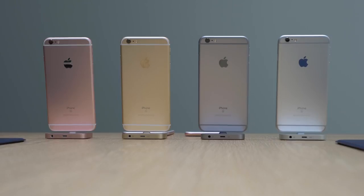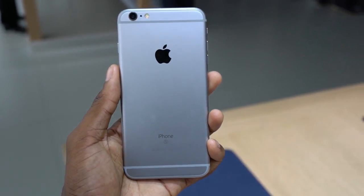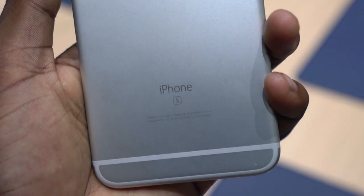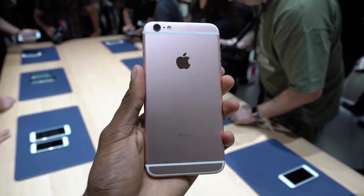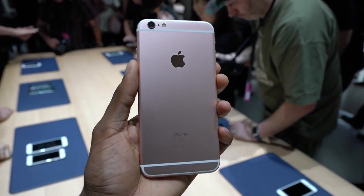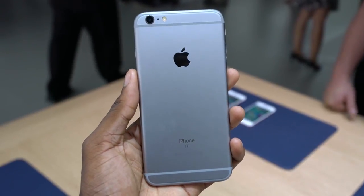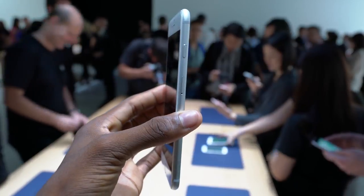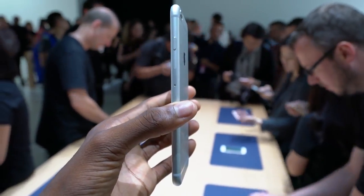Now, as expected, the design of the 6s is pretty much the same as the 6. In fact, the only way you'll be able to tell you have the 6s is by that little S badge on the back. Of course, also if you have the new rose gold color, which to my eye is really more of like a pale pink. But other than that, from top to bottom, all the way around the outside of this phone, it's the same phone. Although the new 6s Plus is actually a little bit heavier in the hand than the current 6 Plus, and I think we can thank Bendgate for that, since Apple is now using a 7000 series aluminum alloy to strengthen the body, but it's only a couple extra grams.